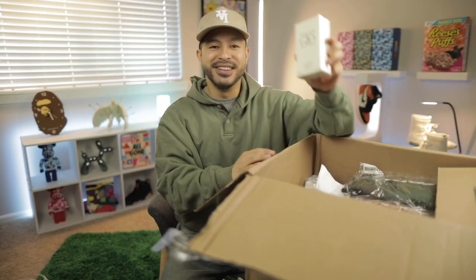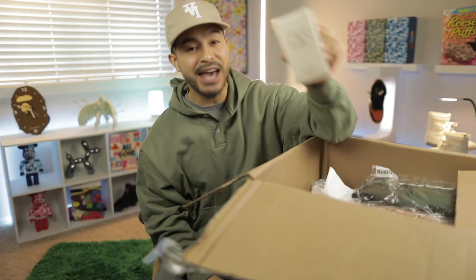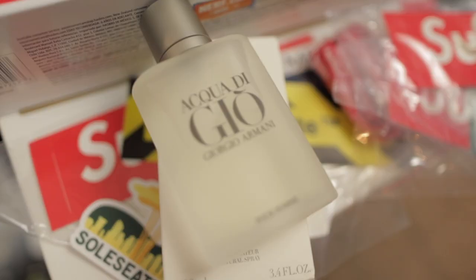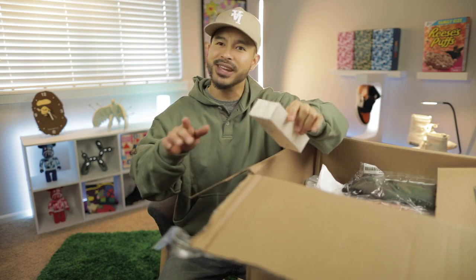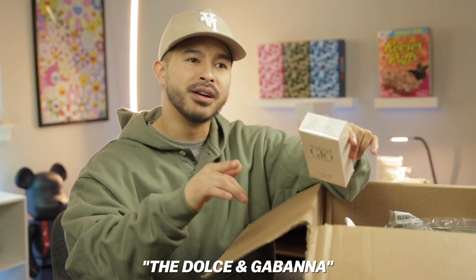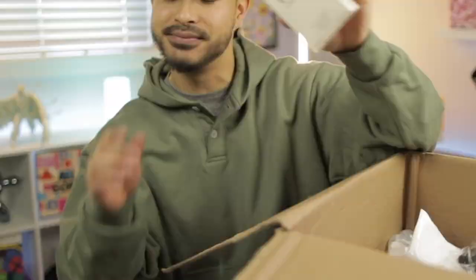Oh! This is actually my favorite cologne ever. And I don't have any left. The Acqua di Gio. This is a fire cologne. So last time, did we get the, what was it? The Dolce & Gabbana cologne. We came through with the Acqua di Gio.